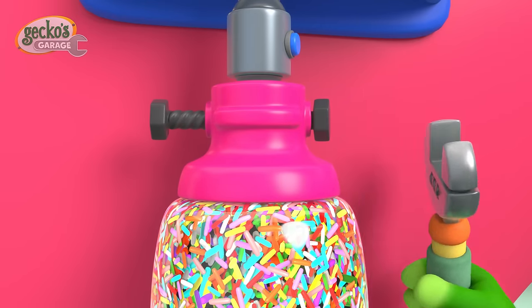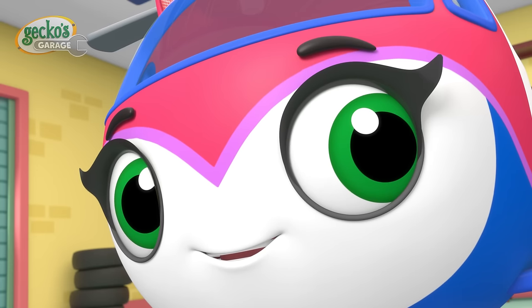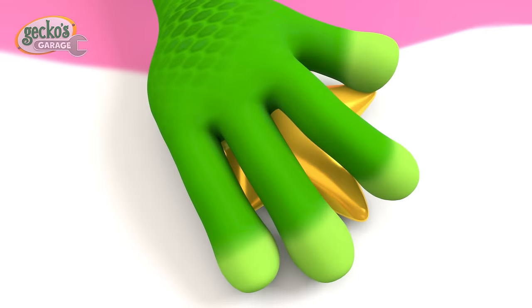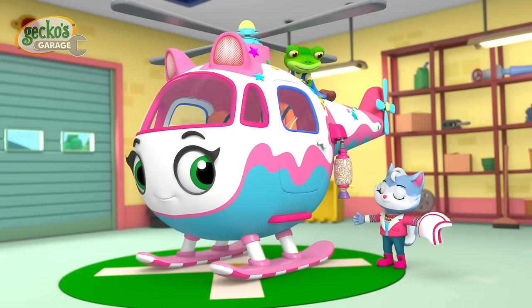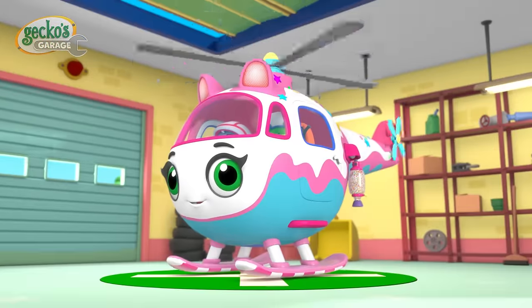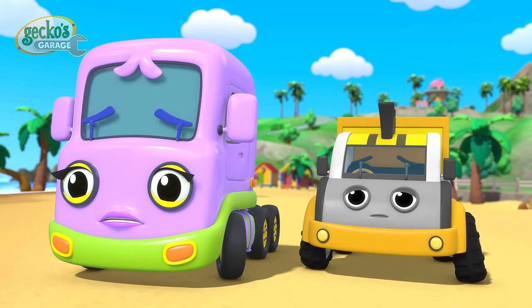With sprinkles and chocolate sauce that's sweet, you'll brighten any ice cream treat. These stickers and paint will make you pop, so you're the perfect pal for an ice cream star. Bravo, Gecko! We're ready. Go, go, Helena! Ice cream helicopter!